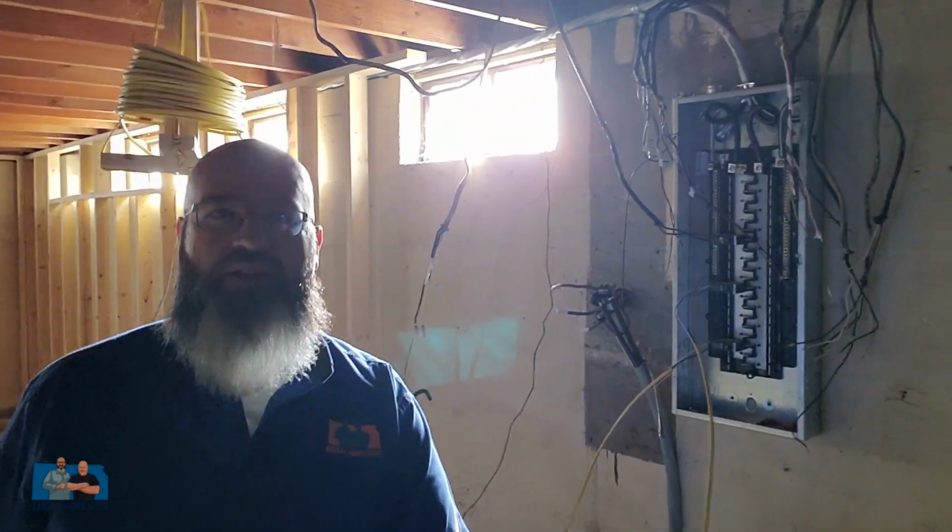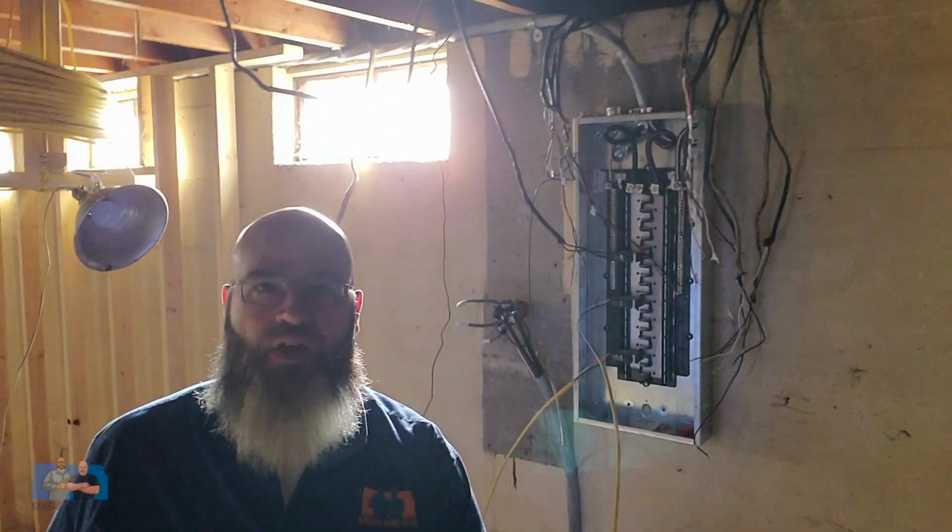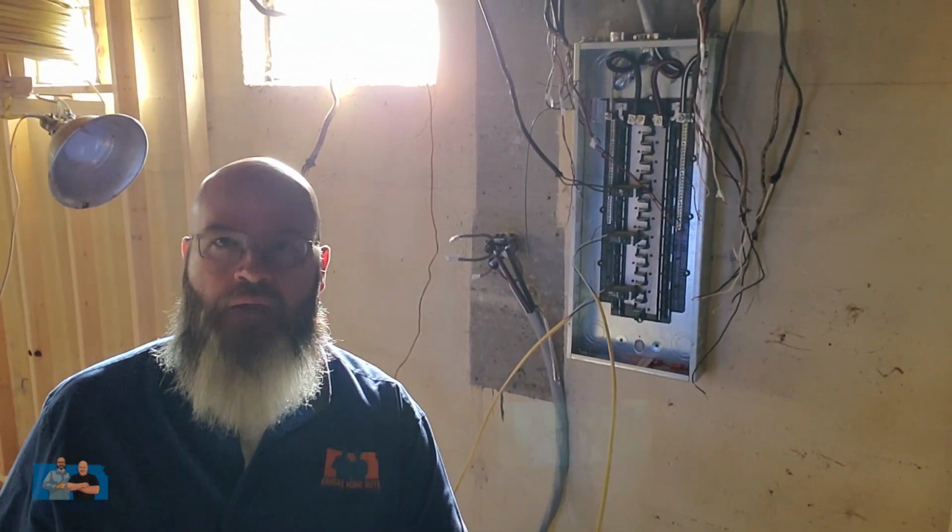This is a pretty major project. Doing a lot of different stuff here. We've even done a lot here, just running all new electrical into the house from the power lines outside. New breaker panel going in.